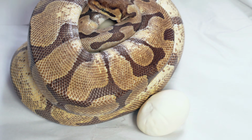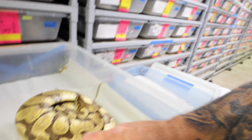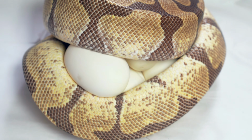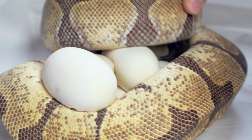Oh my gosh. And this is actually an Enchi double het albino clown, and she's bred to an albino clown. And I tell you what, that looks like a gorgeous clutch of eggs. Let's just try to peel this girl off. Come on, Mama. Oh my gosh, looks like a good clutch.